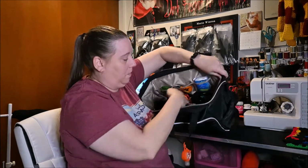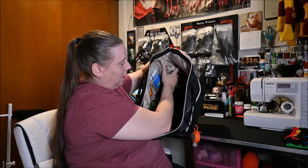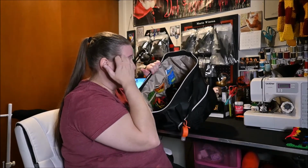There's a pocket on this side here. Hopefully you guys can see this. It's big enough for a full skein of yarn, and it's got the holes for you to thread the yarn through so you can crochet while you're wearing the backpack and not have the yarn out of the bag. It's inside, protected.